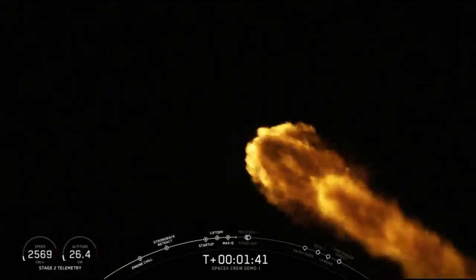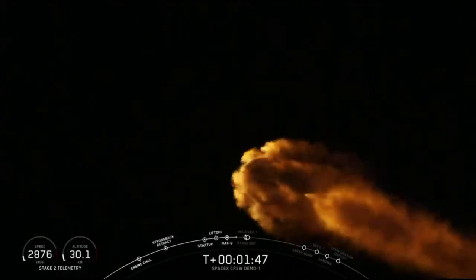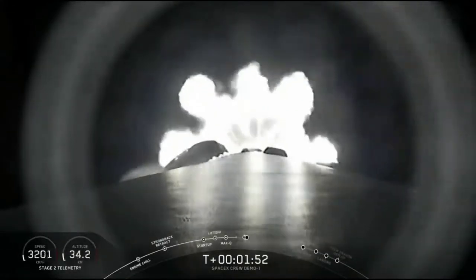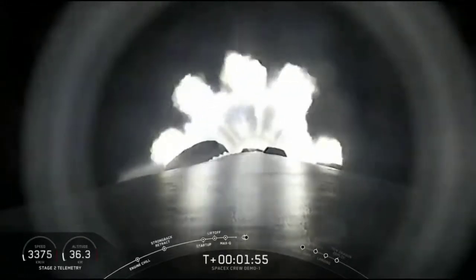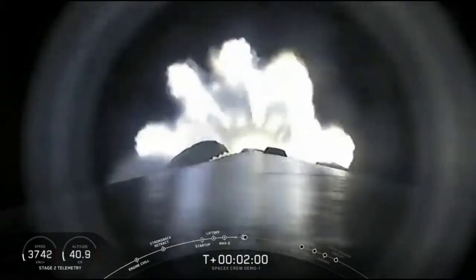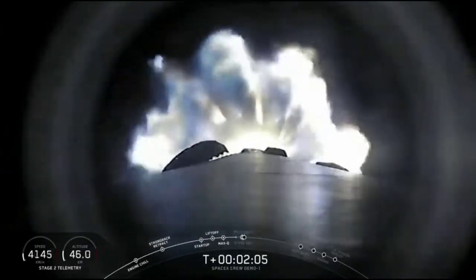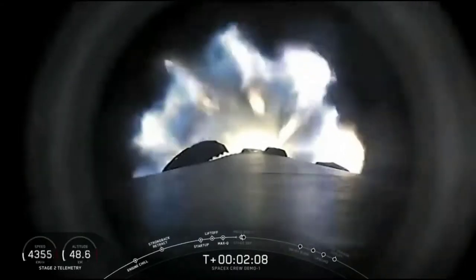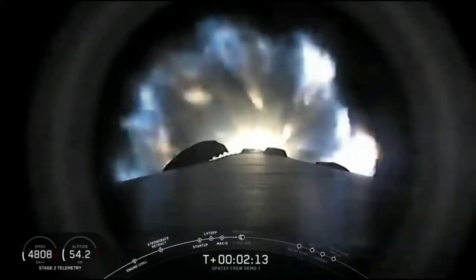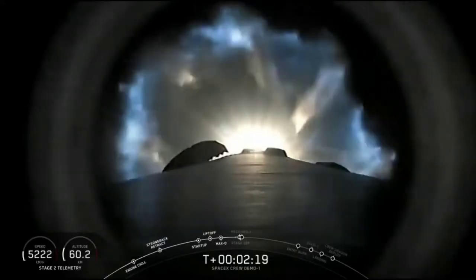Coming up at T plus 2 minutes and 35 seconds is going to be three events in quick succession. The first one is going to be the main engine cutoff, or MECO. That's when the 9 Merlin 1D engines that you can see on your screen right now will cut off shortly before a stage separation at 2 minutes and 38 seconds. Shortly after that, the Merlin vacuum engine on the bottom of the second stage of the Falcon 9 will ignite in what we call second engine start, or SES. That'll be at 2 minutes and 46 seconds. So stand by for main engine cutoff, stage separation, and second engine start coming up in just about 20 seconds from now.